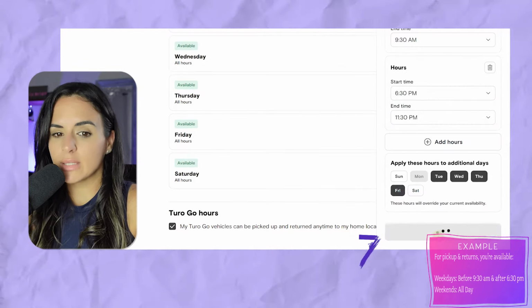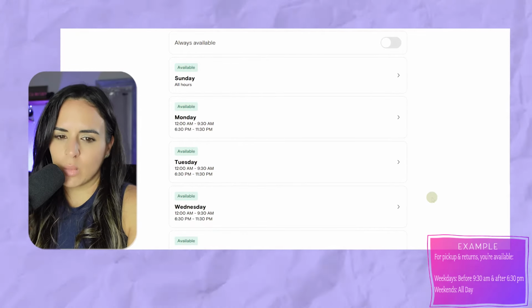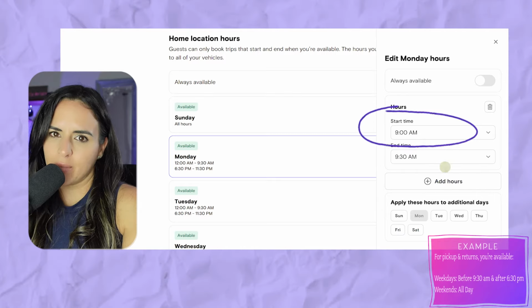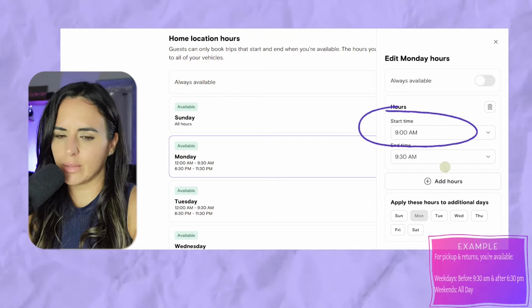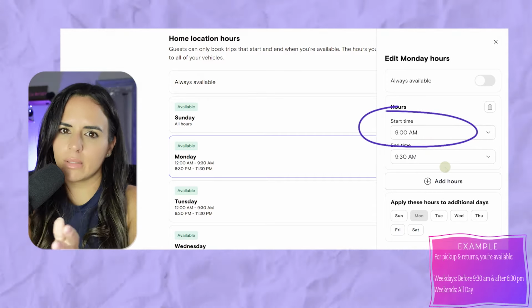So now we can see that the available hours we chose for Monday through Friday are shown for each of those days. By the way, if you're wondering why we didn't just set the availability in one shot from 6:30 p.m. until 9:30 a.m. the next day, it's because, as you can see, the system is not set up to handle it that way, so it won't let you do it. And so we had to split up the availability in two parts. The first part before the morning and the second part in the afternoon.